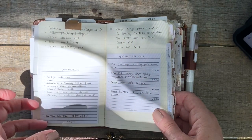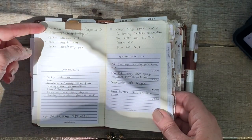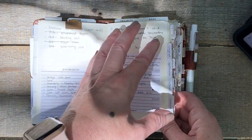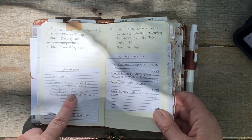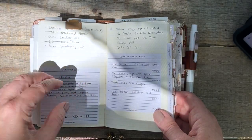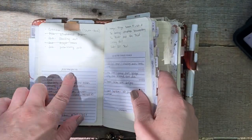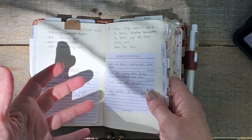Usually I list them on the page, but what was happening was I was getting a lot of monthly tasks and then not having a whole lot of space for projects, because I also like to have a memory keeping page: what I watched, what I listened to, what I was reading, things like that. So having the projects on a sticky note is really nice. I don't do this, but you could also take that project sticky note and stick it right into your weeklies. If you wanted to keep a list of the monthly projects in your weeklies, you could just move this around knowing it's the projects for that month.